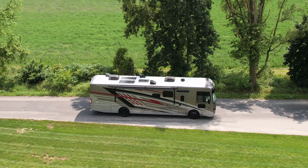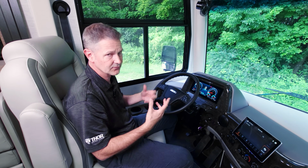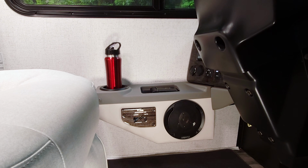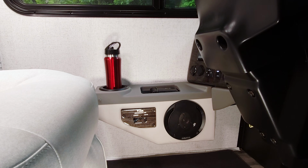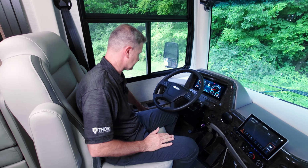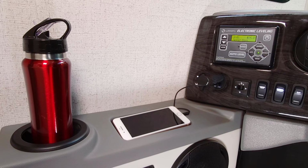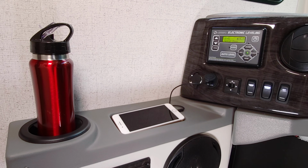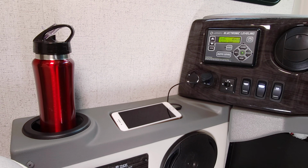But let's walk through the dash because this is really user-friendly and intuitive to use. We're gonna start right down here. As we set up camp, you're gonna turn your switch to lower so the air will come out, and it's going to lower your Palazzo GT. So getting in and out of the coach, you won't have a big step up. And then you can turn on your one-touch leveling jacks, and you can either hit auto or manual and get your Palazzo GT nice and level.